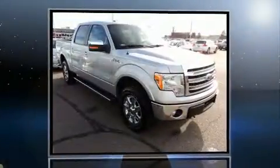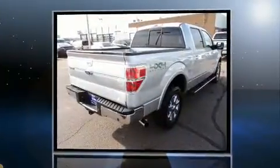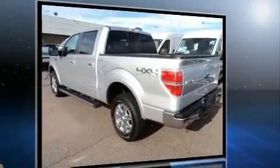Step into the 2014 Ford F-150. With just over 30,000 miles on the odometer, this vehicle rocks its class with six-cylinder efficiency and distinctive styling. Smooth gear shifts are achieved thanks to the 3.5-liter six-cylinder engine.